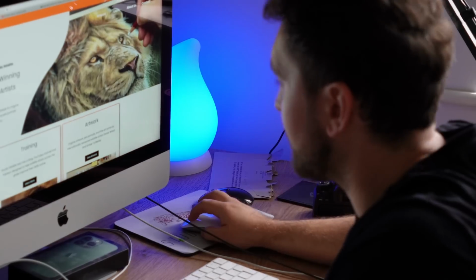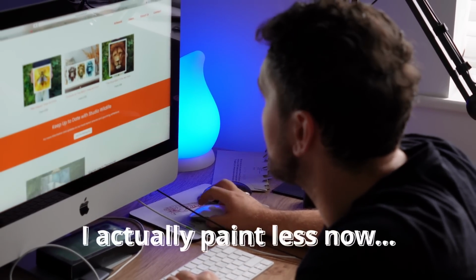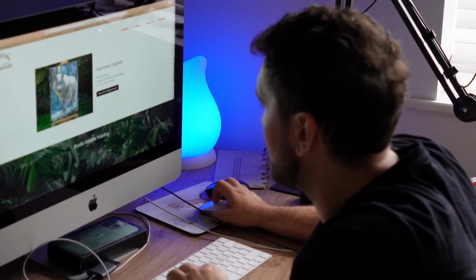Cool, now I can actually start painting. Crap. Gotta just do some admin tasks first. One of the things that people don't realise when you're a full-time artist is actually how little time you actually get to create your art.